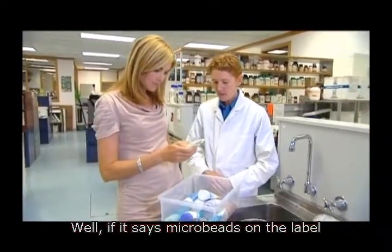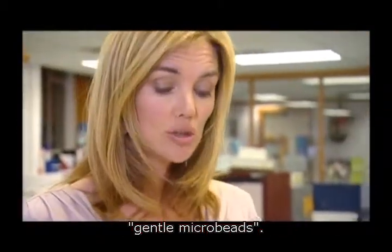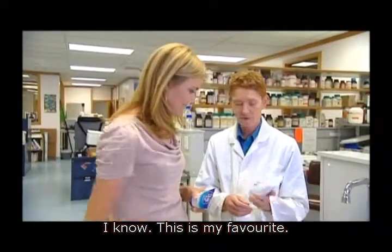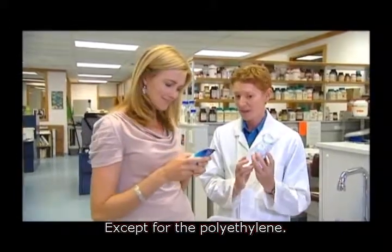So what shall I look for if I want to avoid microplastic? Well, if it says microbeads on the label, then that's a good indication that it probably does have some kind of plastic in. But to be sure, you look on the ingredient list and you're looking for polyethylene. Well, this one, conveniently on the front, says gentle microbeads, and I can see polyethylene. Oh no, this is my favourite. The blackhead clearing scrub with natural sea salt. Making it very ocean-like, except for the polyethylene.